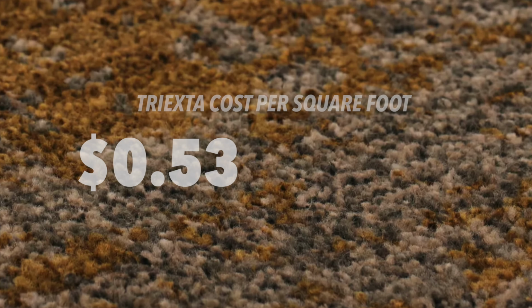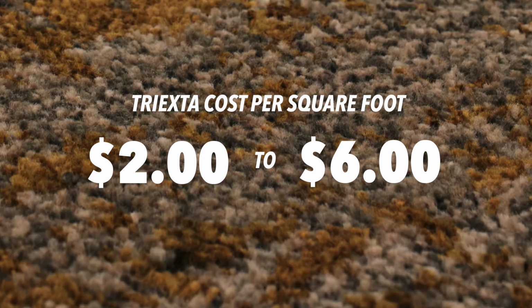Triexta is similar to polyester, but it's even softer and more durable. Triexta is very stain resistant, holding up well in high traffic areas. Triexta usually costs between $2 and $6 per square foot.